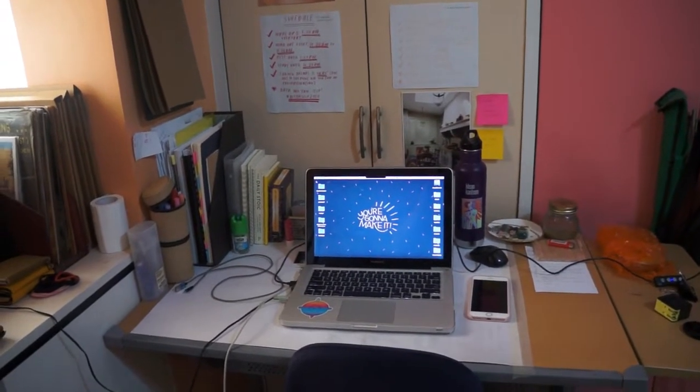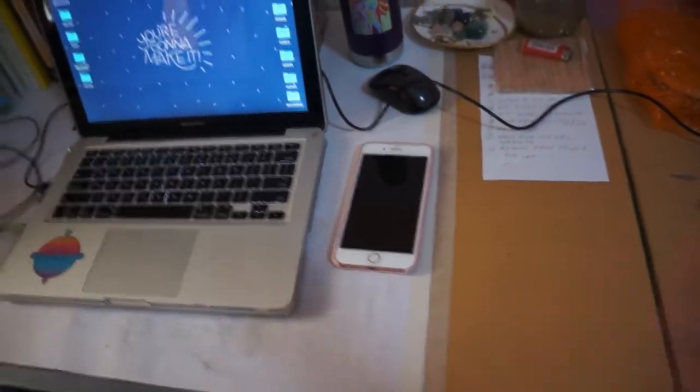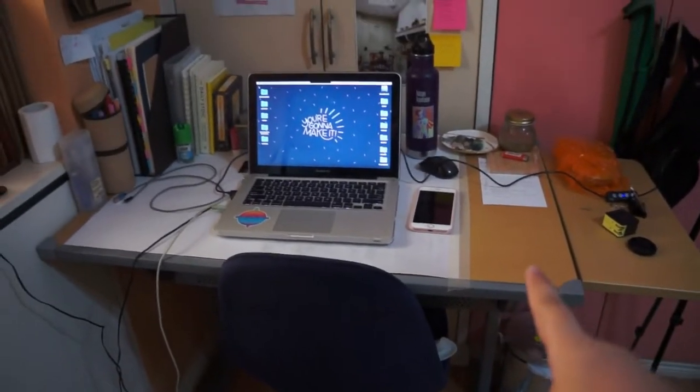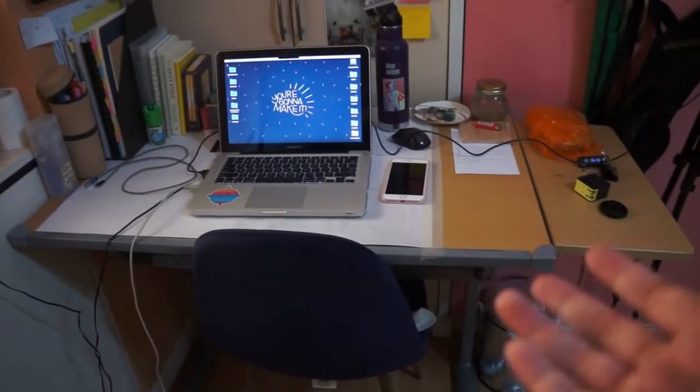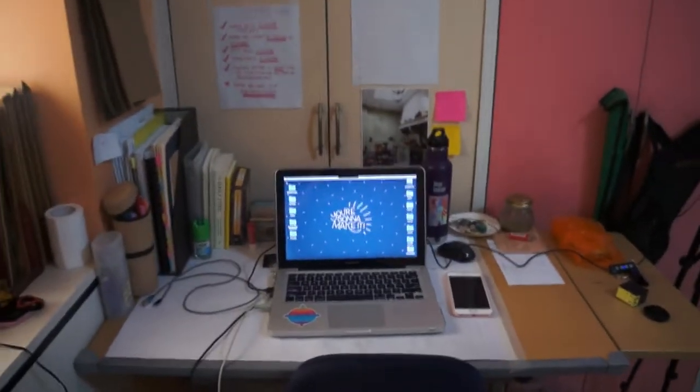Next is probably my favorite corner of my room, which is my new work table. So this drafting table is actually my brother's. Since he was a mechanical engineer, he needed it for college as well. So since he doesn't really need it now, he gave it to me instead. So yeah, this is my workstation now.